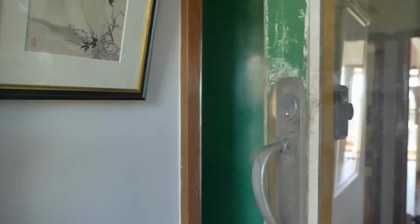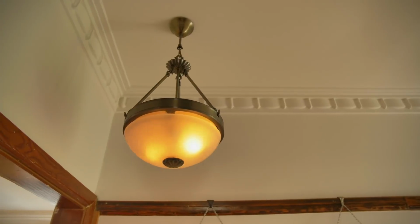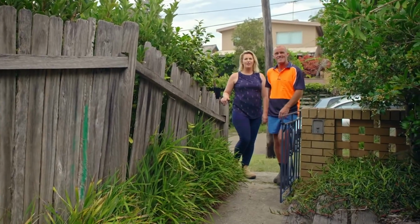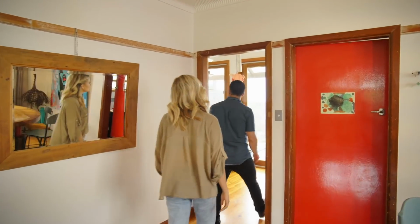The teams have walked through the home and given us their first impressions, and it sounds like they don't agree on everything. This is cute. Oh dear. But there was one thing that caught both their attention.